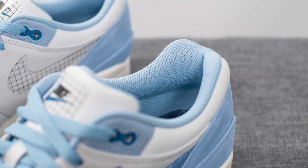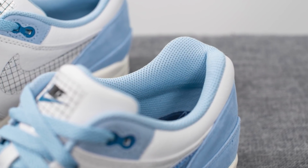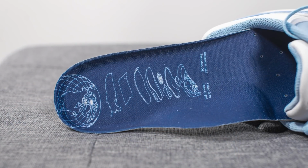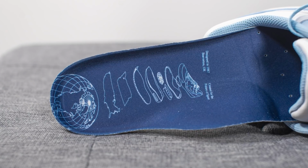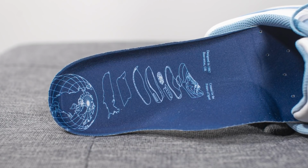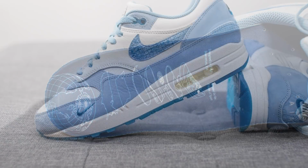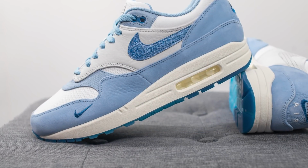So the back of the tongue and the inner liner of the shoe is lined in this light blue colored textile. And then as for the insoles, these come with a foam padded insole, and we have this custom graphic on the heel, which shows you the different parts of the Air Max 1, which is followed by the outline of Oregon, which is where Nike is headquartered. And then underneath this, we have the outline of the states, followed by an outline of the world. So the upper of the Air Max 1 sits atop this full-length polyurethane foam midsole.